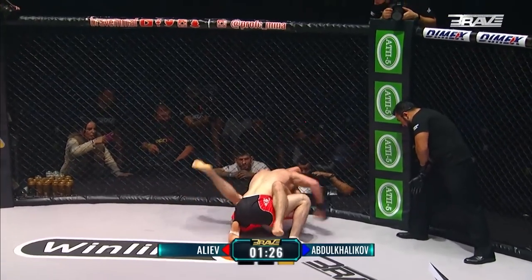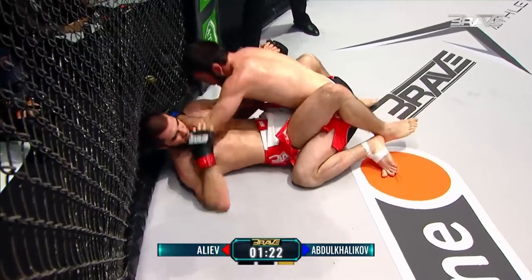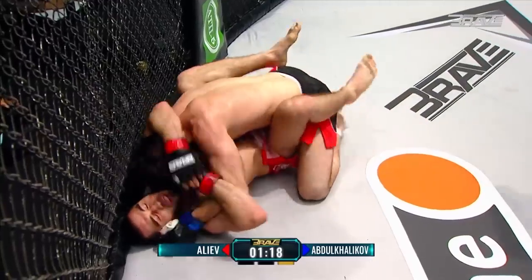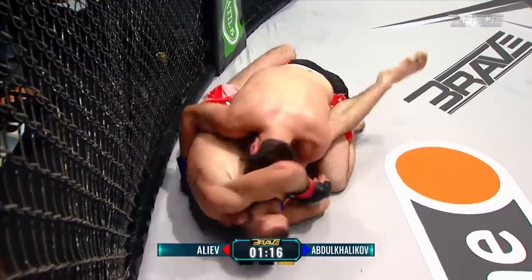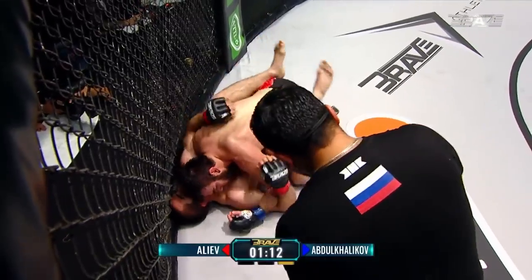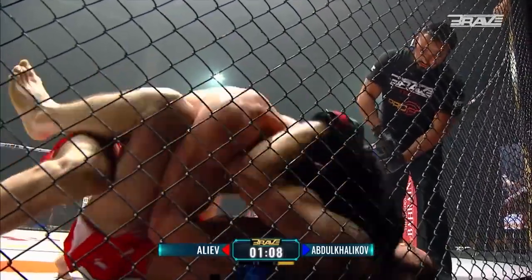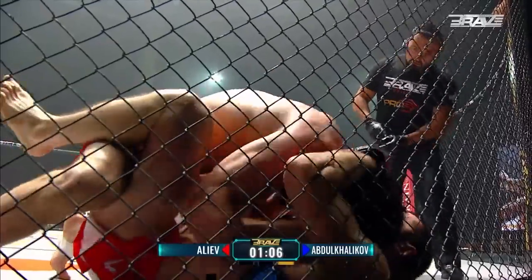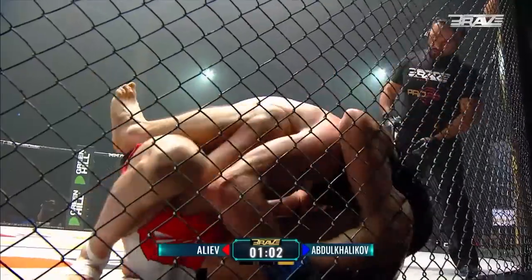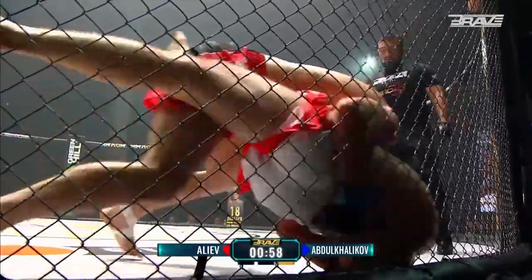Interesting, Phil. We've got a case where Abdulkhalikov is also very good at distance management on the ground, staying very close, avoiding any solid shots, avoiding any even submission attempts at this point. Referee giving fighters a good amount of time to work this out on the ground. Some referees get a little bit too stir crazy and force the fighters up, but they've had a good amount of time to work on the ground here.